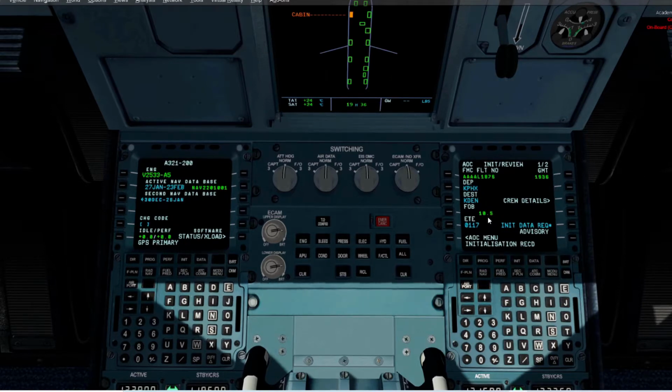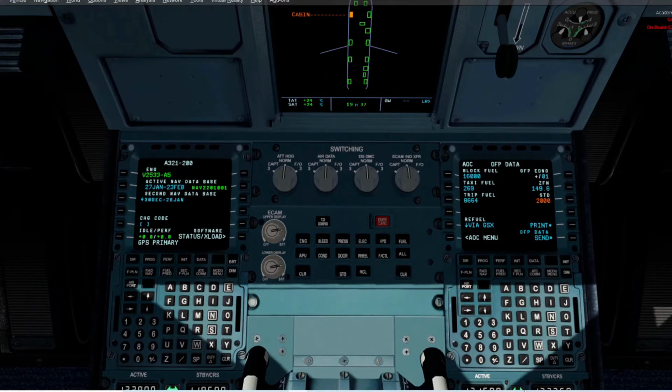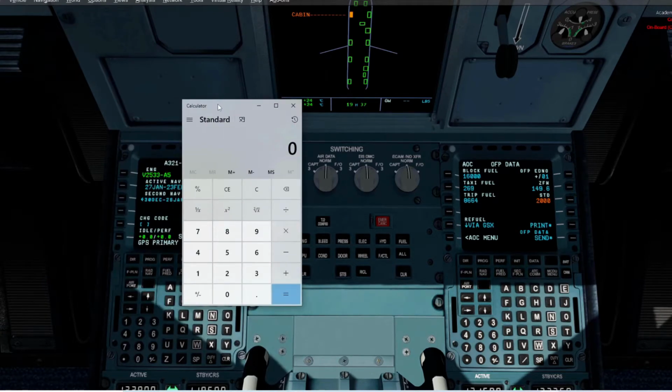Right, fuel on board is 10,500 pounds. So let's go back to the AOC menu. Block fuel, so 16,000 pounds is what we want. Let's just get the calculator. 16,000 divided by 2.2, there's our 7.2 tonnes of fuel.